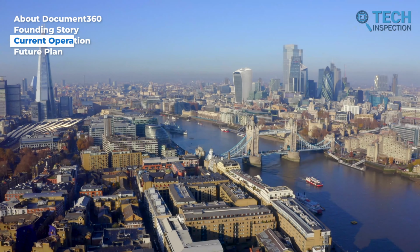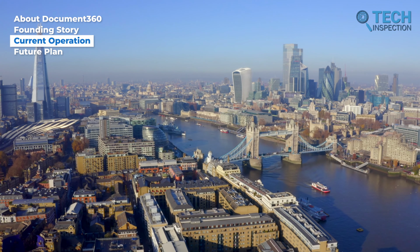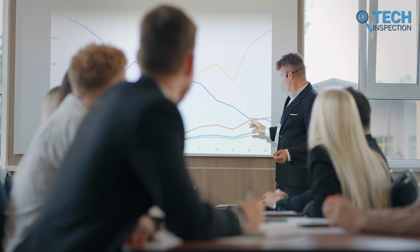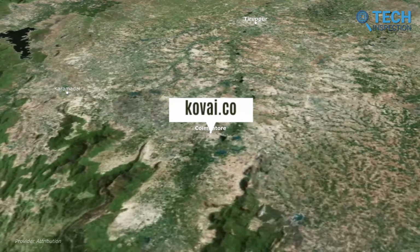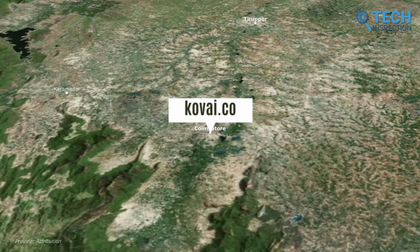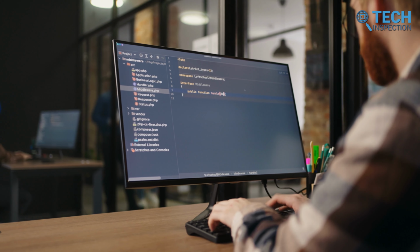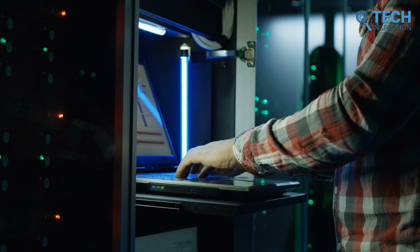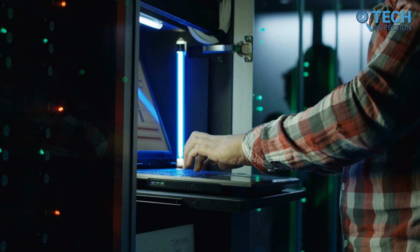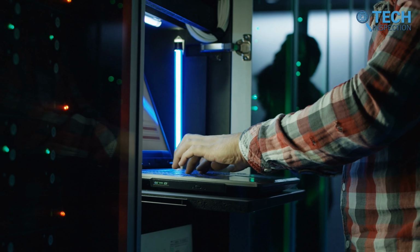The administrative heart of the company is situated in the UK, orchestrating the overall strategic and operational activities. They also have a team in Coimbatore, India, where experts work on improving the software. This development center is a hub of innovation and technological advancement, where skilled developers and engineers work tirelessly to enhance and refine the Document360 platform.